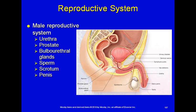I'd already mentioned the production of sperm and how it is stored in the seminal vesicle until needed. The scrotum covers the testes, and then of course the penis.